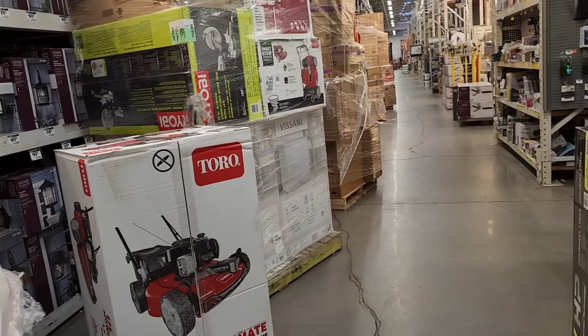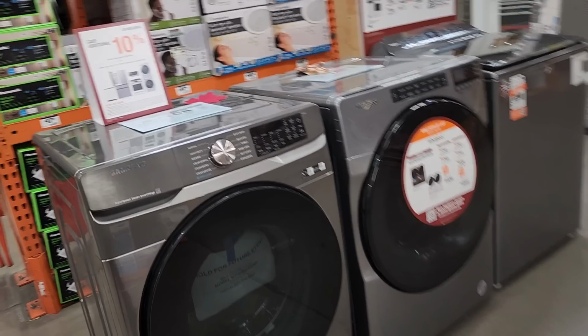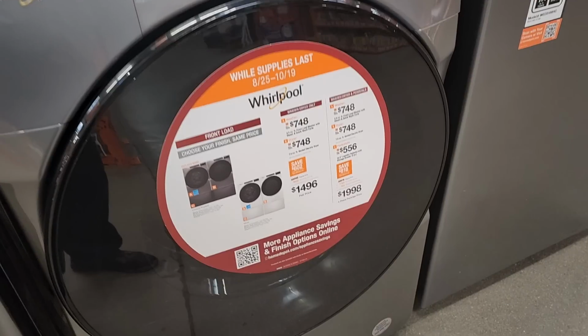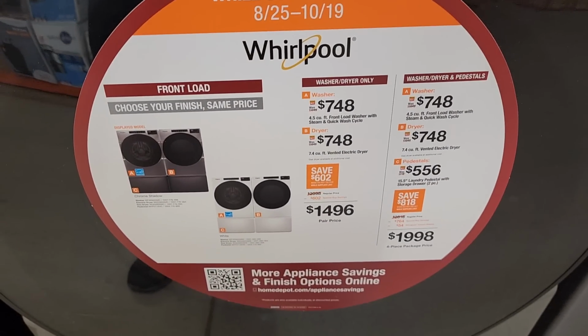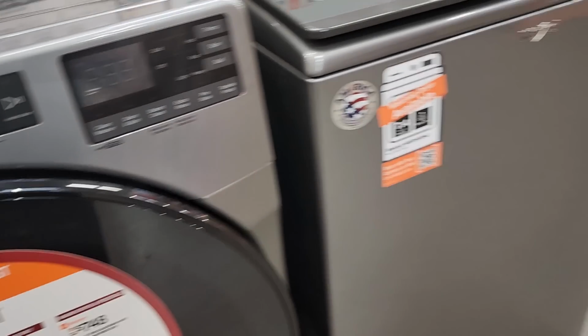They got the Toro there, and then they got some more mowers. They got this Ultimate Toro. All right, so they got these on sale, not on clearance, but on sale. You got the Whirlpool. I'm just showing you guys the washers and dryers. So 7 foot down to 748, either or. That's the Labor Day savings.